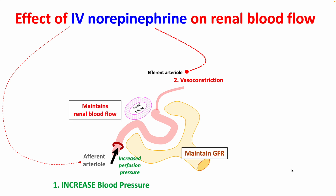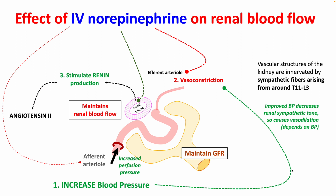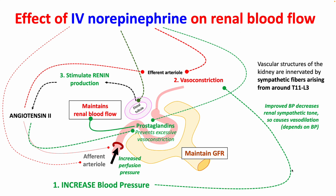This maintains your renal blood flow and maintains your GFR. However, if you aim for a higher blood pressure, you may decrease the renal sympathetic tone, so it may cause some vasodilation depending on the blood pressure achieved. Norepinephrine also stimulates the production of renin, which results in production of angiotensin II, and this further causes efferent arteriolar vasoconstriction. Both norepinephrine and angiotensin II stimulate production of prostaglandins, and these prevent excessive vasoconstriction.